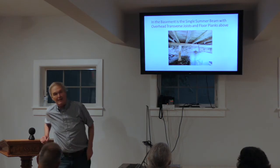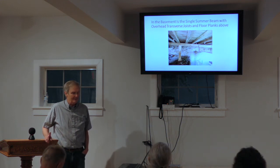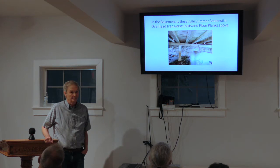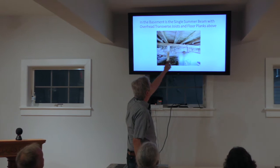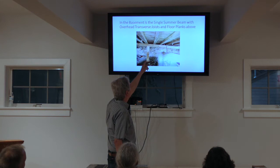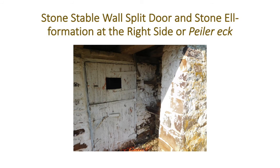There are a few barns that have as many as three or four summer beams. There's a barn out in Franklin County that has four. It's only 120 feet long and by 60 feet, 6 inches. Why would I know that so precisely? 60 feet, 6 inches. Anybody know? Baseball. Animal. Okay, so here we have the posts, the longitudinal summer beam, the joists up above. They go from the back wall all the way to the front wall, and then the planks up above. Okay, this is a shot of the stable wall door.